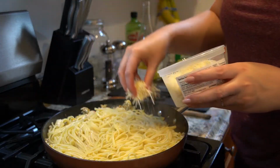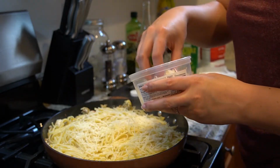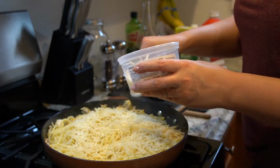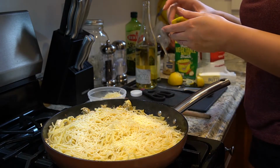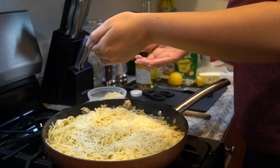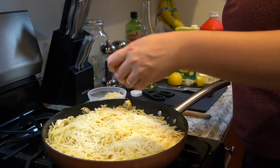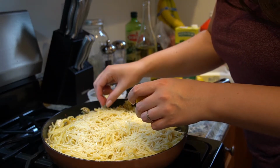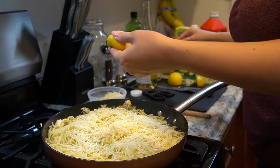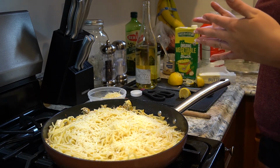Okay, I'm also gonna top with Parmesan. I'll do like a few solid handfuls. And I'm also gonna squeeze some more lemon on top of this for like a fresh lemony flavor. Make sure there's no seeds in here. Oh, and there was one. Good eyes, Valerie. Okay. That'll just give it some fresh lemon flavor because we've been cooking it down for so long.